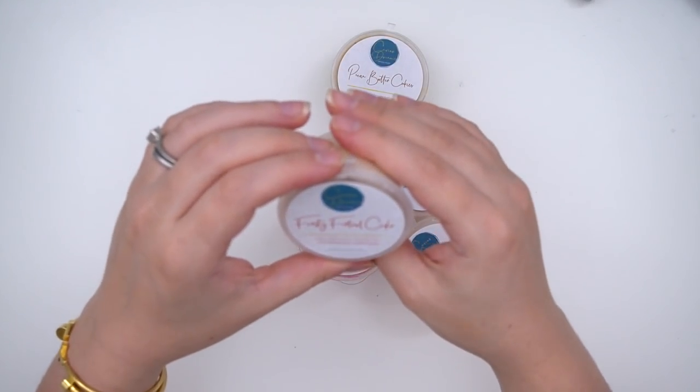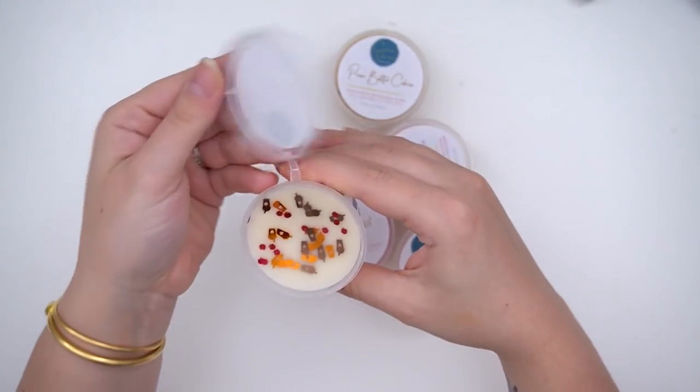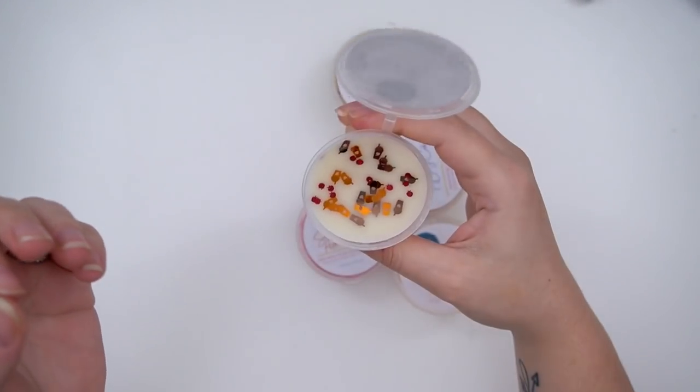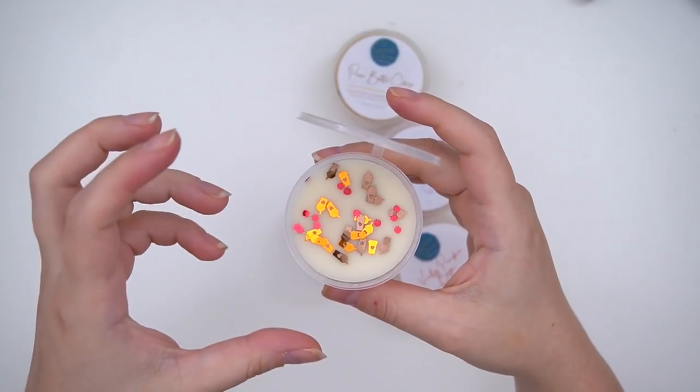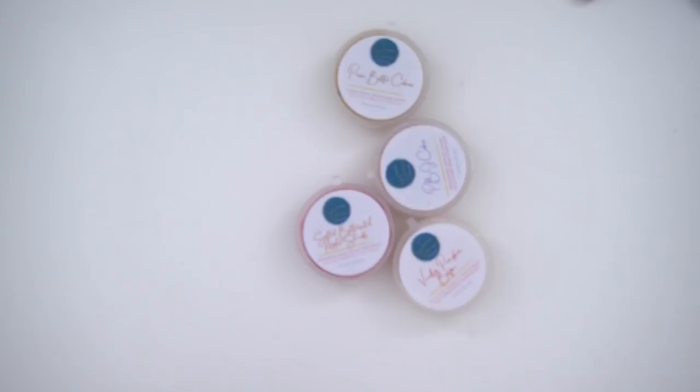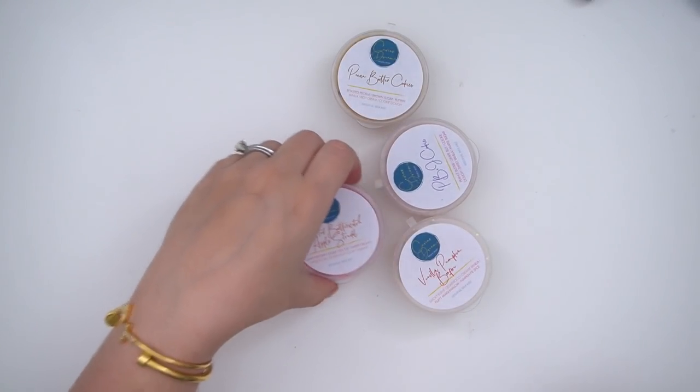This one is Frosted Festival Cider. Super cute, I love this. It looks like little Starbucks cups, like little Frappuccinos. And this smells exactly like an apple-y fall scent. And Nick smelled this one and he loved it. It's so good. So crisp.